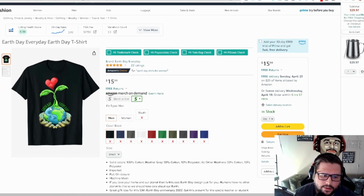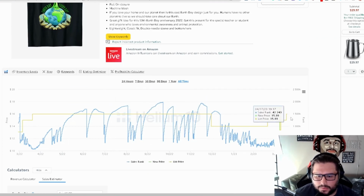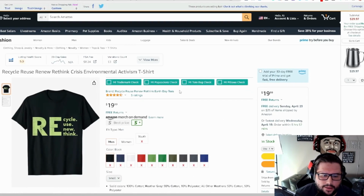Earth Day every day. You have an Earth, and then obviously the plant is on top of the Earth, it's growing, right? With a heart, which is really cool, and you have a person with their hands, like the Earth is in their hands, which is really awesome. Now, if we look at this, you can see the same thing too. Crushing. BSR is real low right now, 42K BSR. Awesome T-shirt. Next one.